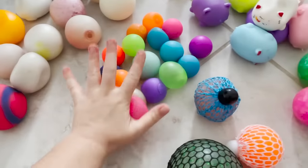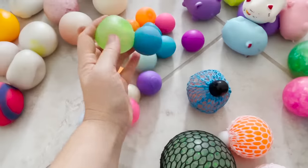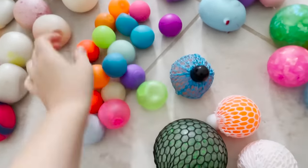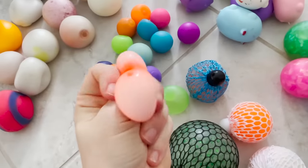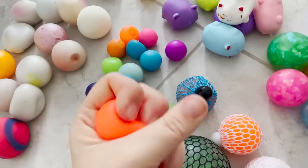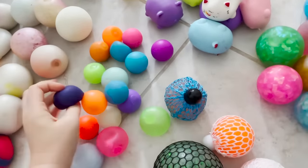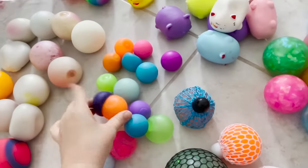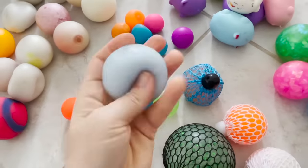Okay, this is my mini collection. Some of them are globbies like this, the sticky ones you throw to the wall, but some of them have Neato type stuff inside, like a little foam. I think of it as shaving cream, and they have that consistency. So I have a variety of different mini balls right here in a variety of sizes.